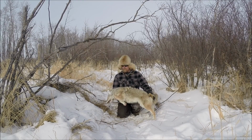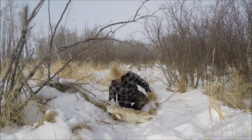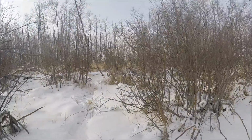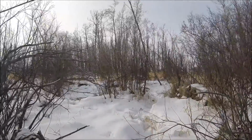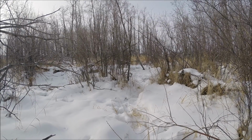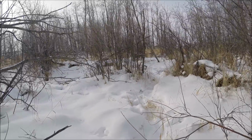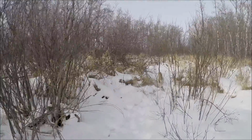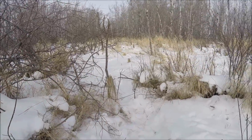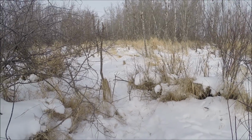So, I'll clean this up. I'm gonna pack that snare up and we'll keep moving down. Well, we took care of that coyote. There's a snare right there. That one I really thought was going to produce, but I never did catch anything on there. Just a nice pinch point. They made their own trail and whatnot. And this one here had a deer breakaway in it. Deer or moose. I'm pretty sure it was a deer just because of the tracks. So I'll pull these and keep on going.